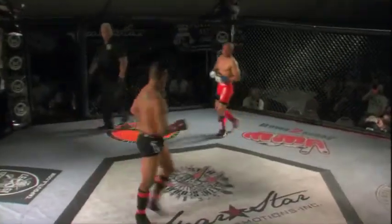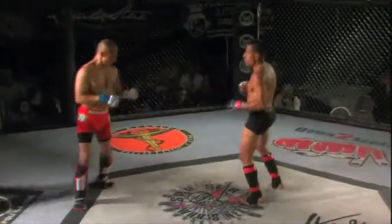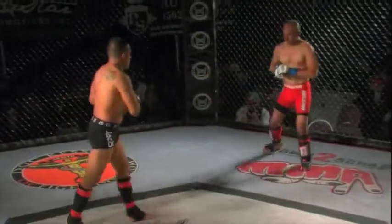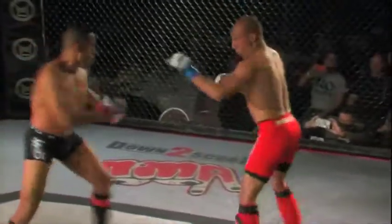I mean, Pages was still working. I don't know why they would stand him up, but Pages very upright here in the striking game. Yes, but he changes. Big right kick.